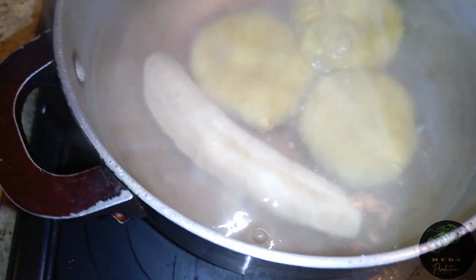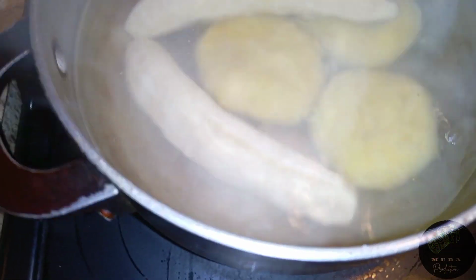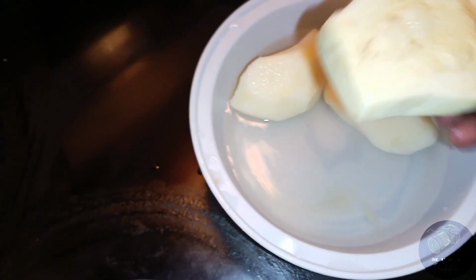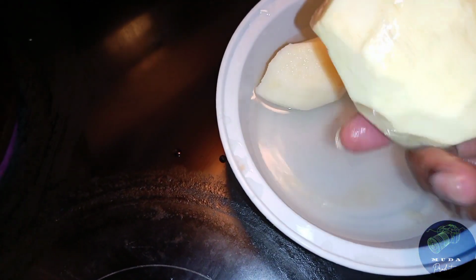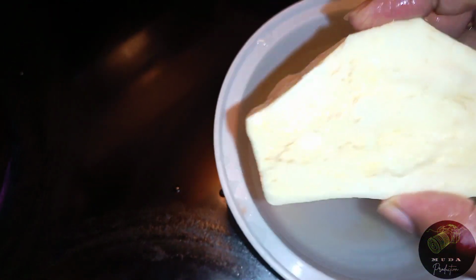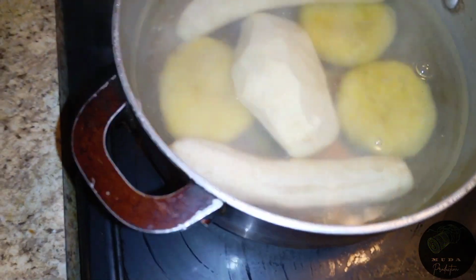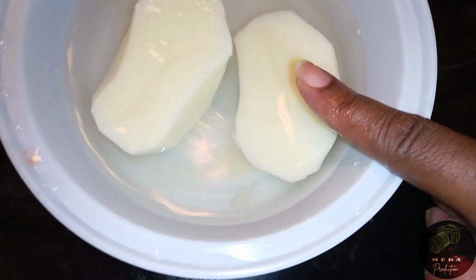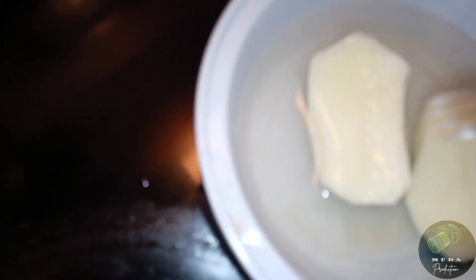Since the dumplings are halfway there, I'm going to put in my piece of batata. See, I had it in the fridge so long, it's starting to have these things. I cut out as much as I could. I don't want to throw it out, so I'm going to use it up. The Irish potatoes, the Idaho potatoes, I won't put in it because they cook real quick.